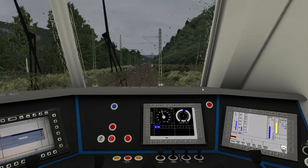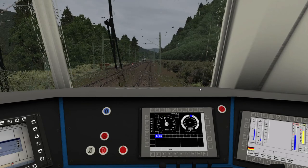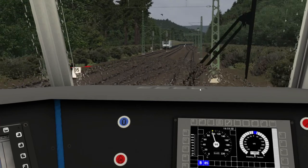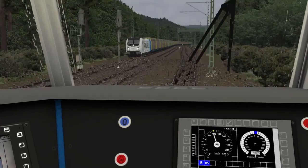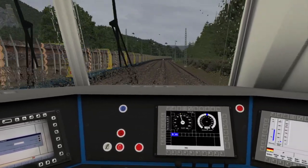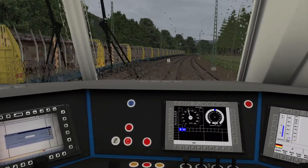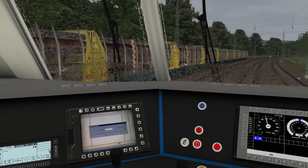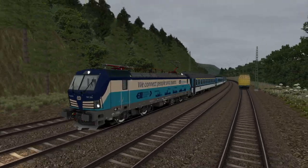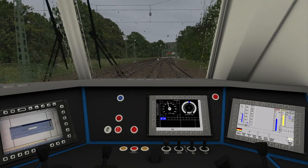So Siemens made the Eurosprinter series, now the Vectron series. Bombardier made the Traxx, and basically they're on the Traxx 3 now. The BR 187 is its formal designation on the German railways, and that's one on the left there. That's just moving away. It's a Siggers, but it's basically a log train. Surprisingly loud log train as well.